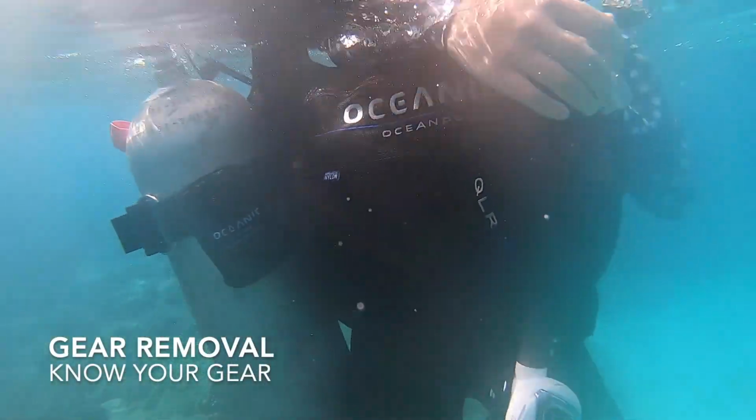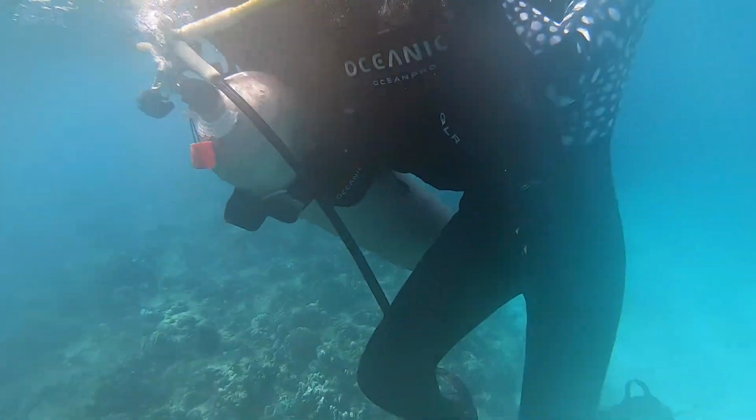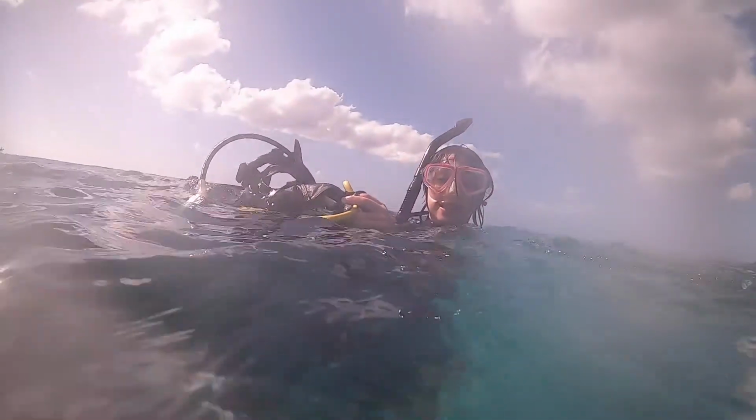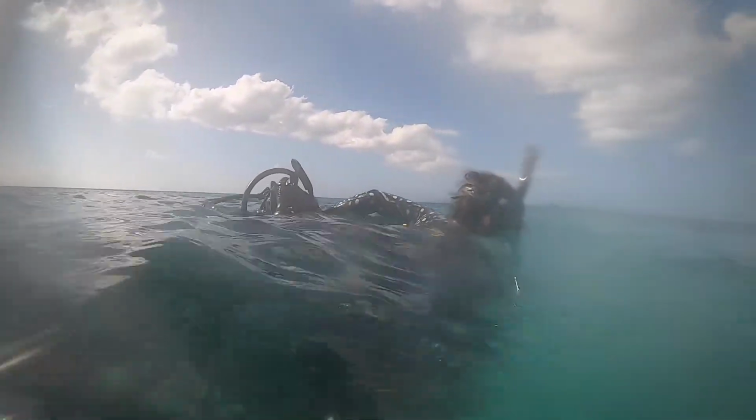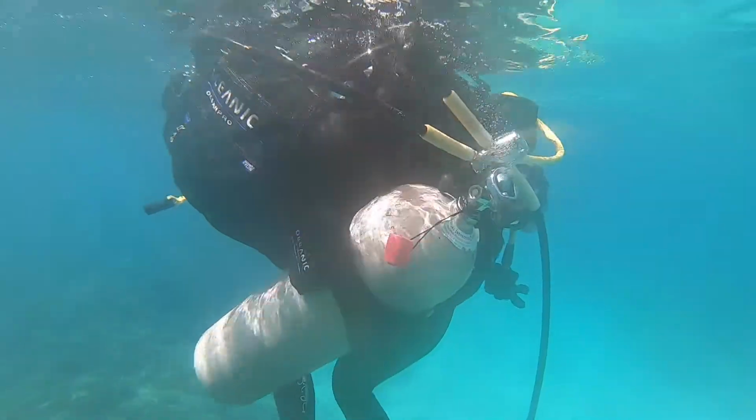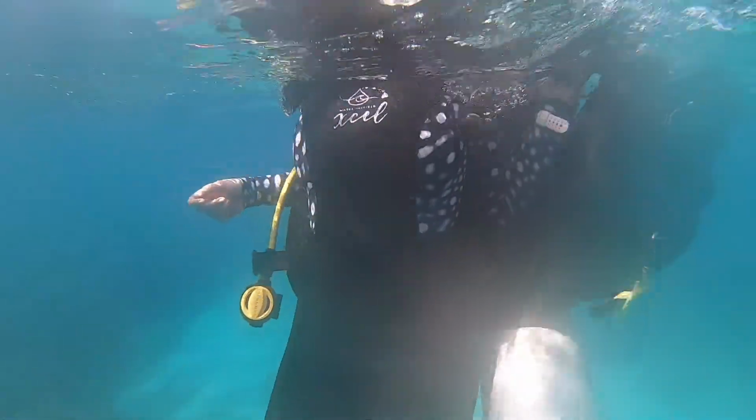For the first in-water skill, we have a diver taking off her gear and putting it back on because it's very important for divers to know their gear inside and out so that in any case of emergency they can take it off, or if they need to get it put back on, they know exactly what to do.